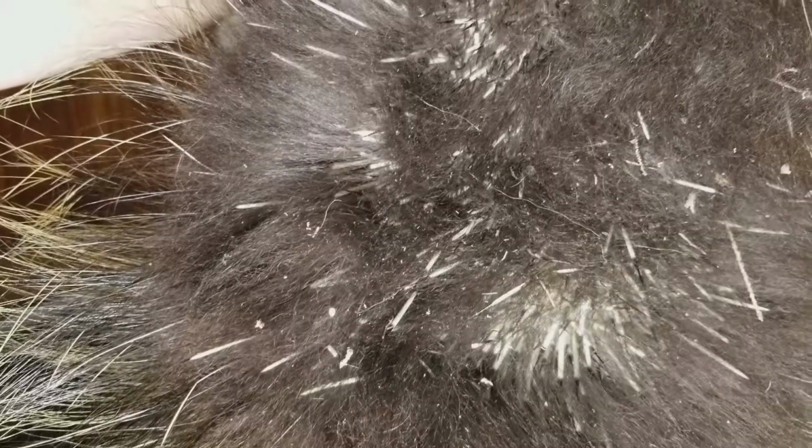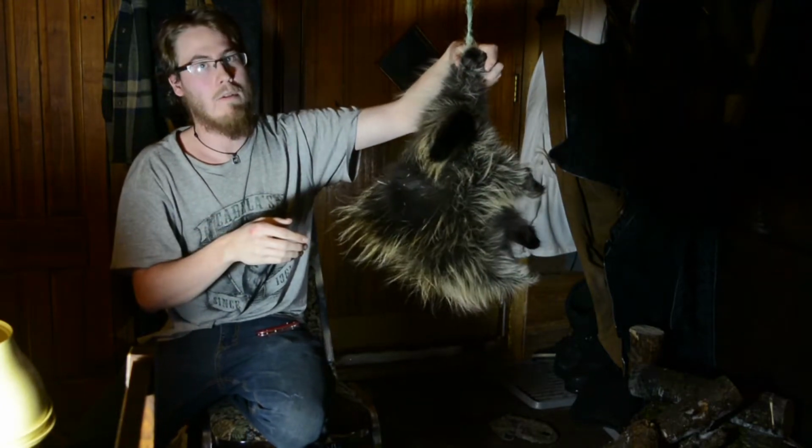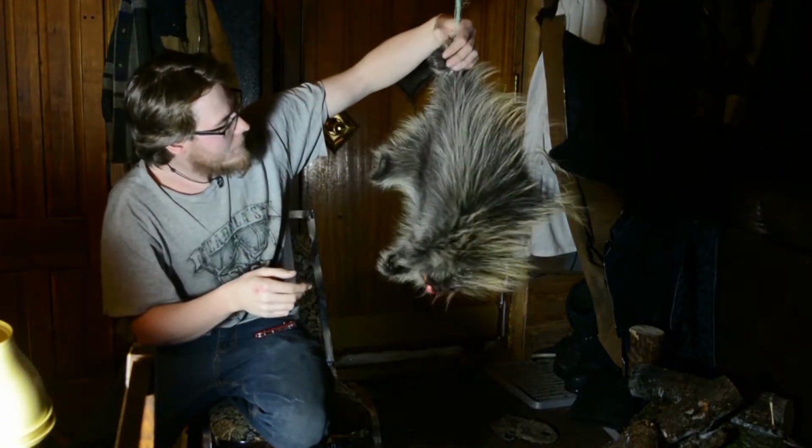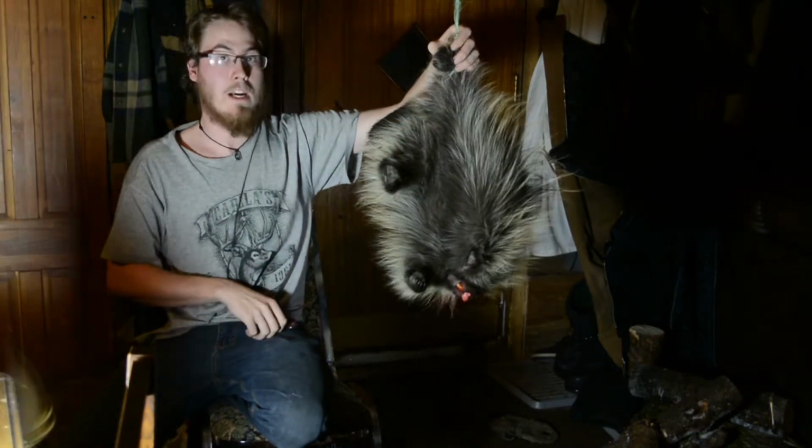But super soft, but you don't want to rub your hands on there because there's maybe tens of thousands of little quills underneath. Either way, you don't want to get your hand in them. So, that's most of the cool things about these guys. I'm going to work on skinning them right now.